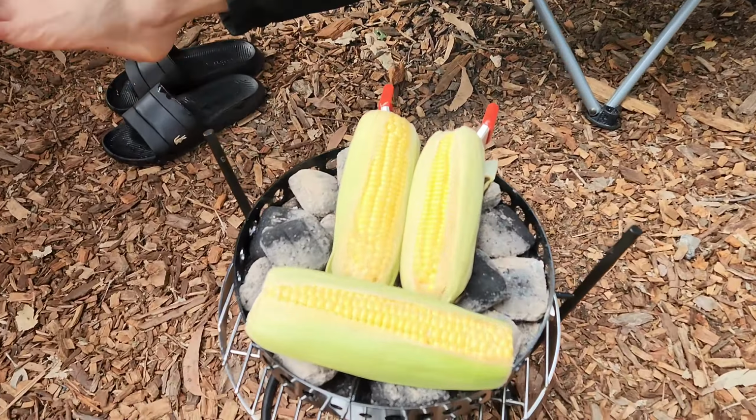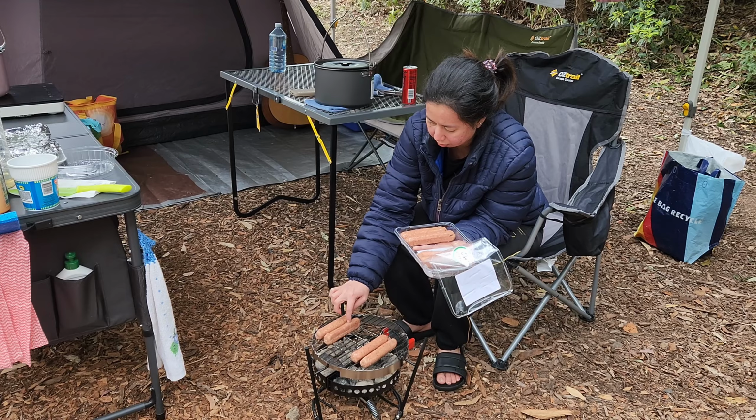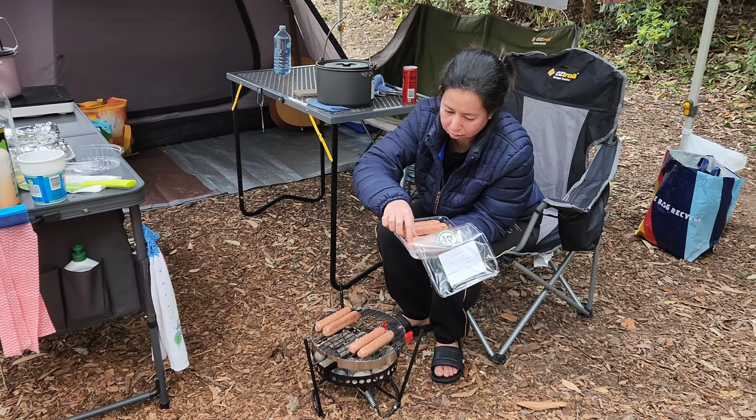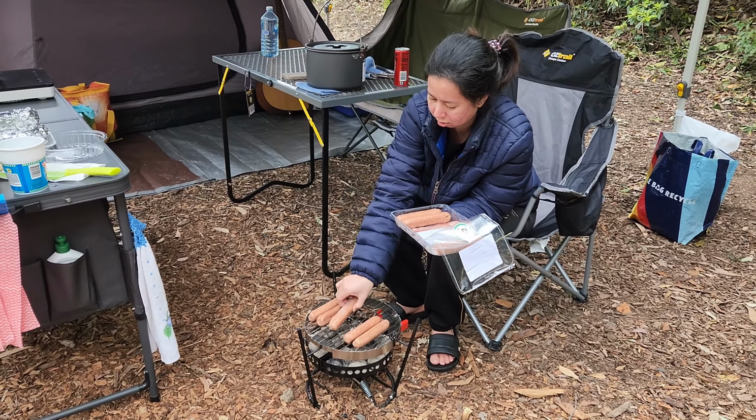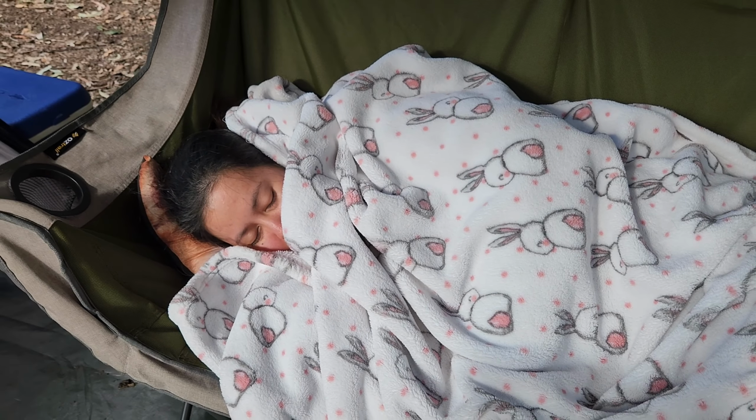Yum. Little corn. Dami nun eh. Pwede naman dun tayo magluto. Ha? Luto. O dyan oh. Bagsak po siya mga kapatid.